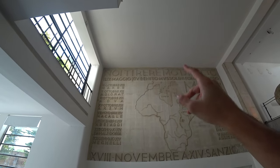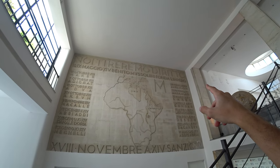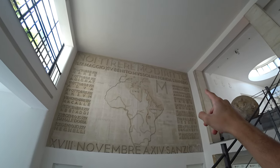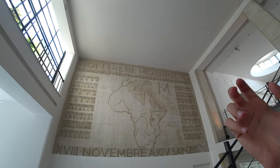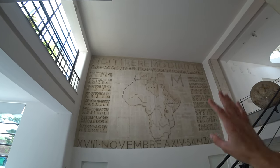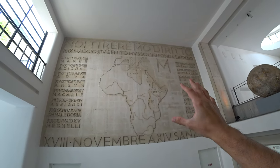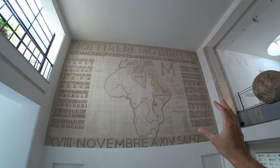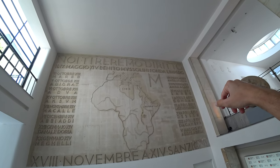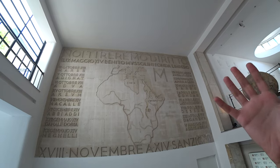And it says, "Noi tireremo diritto. Maggio, Benito Mussolini fonda l'impero." I think it translates to "we march straight ahead," or something like that. And on the map you can see Libya and Ethiopia, the two lands that were ruled by the Italians during the fascist era. And the M of Mussolini. Maggio, the month of May, Benito Mussolini, the founder of the empire.